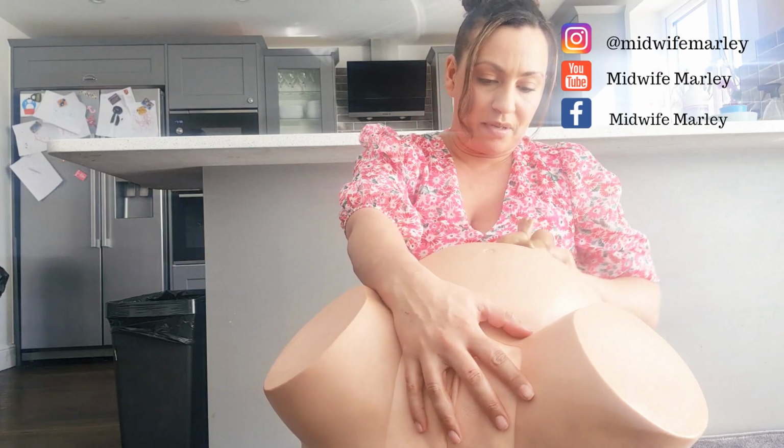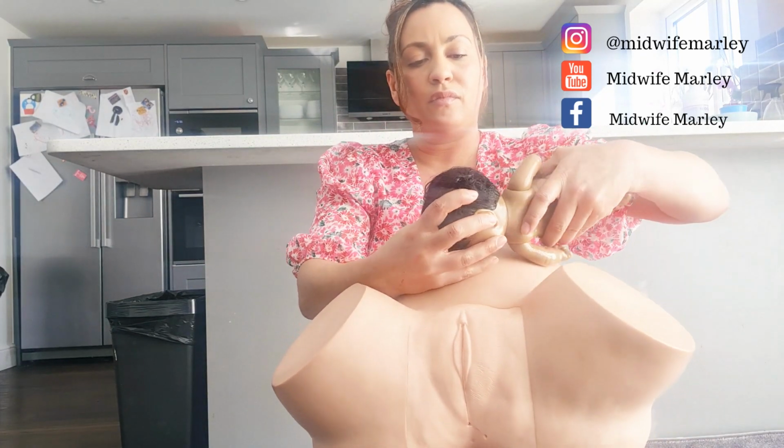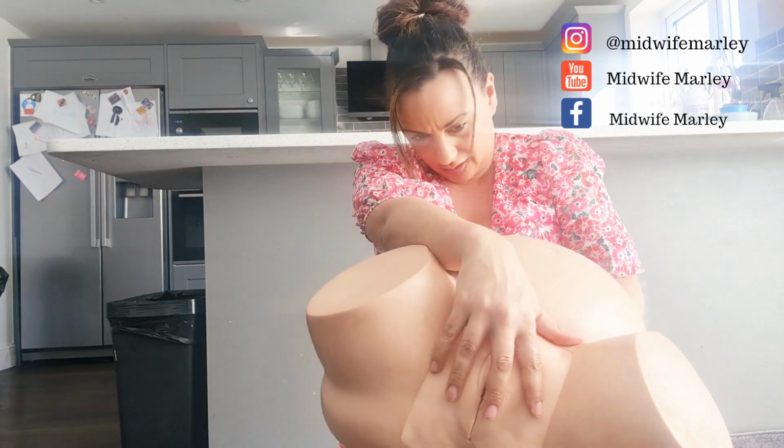So let's pop baby in here. So she's going into the birth canal, or he. I think in this case this one is a she. And what usually happens is once you've gone through the labour, you get to the transitional phase where you're approaching full dilatation, which can be quite an intense phase to go through.